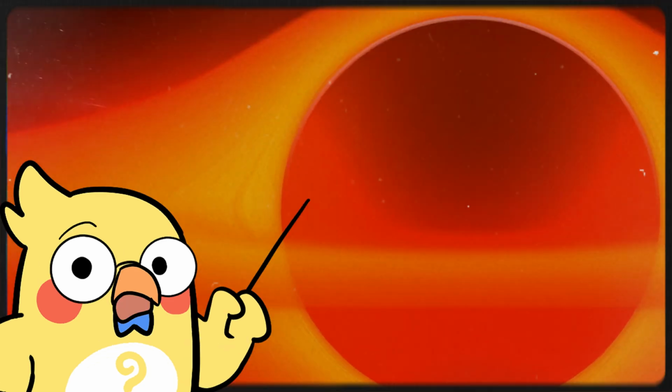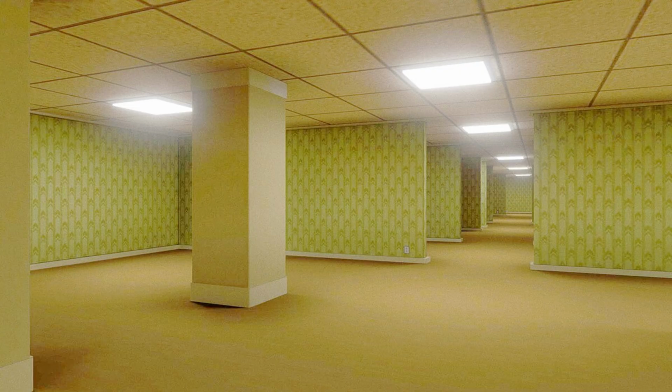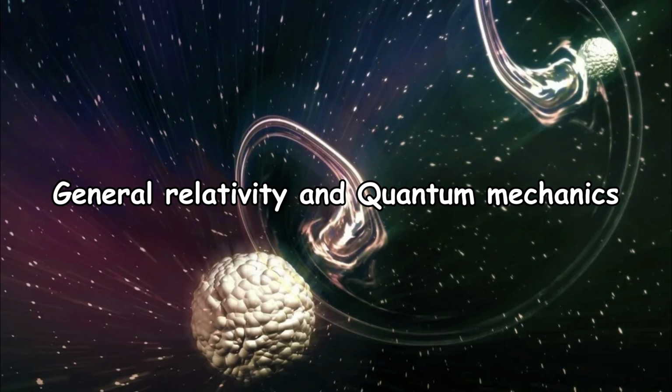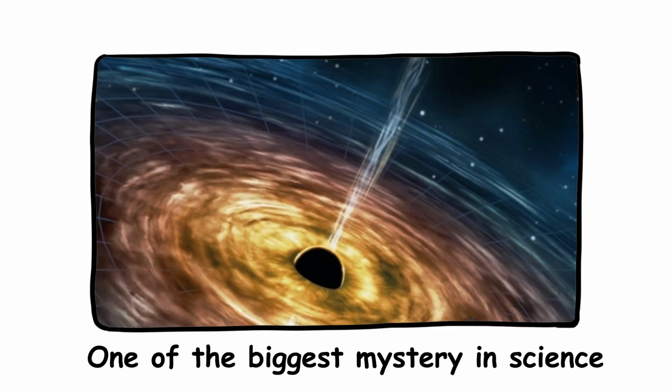Once you cross the event horizon, all bets are off. No one knows what happens next. Maybe you hit the singularity and get crushed out of existence. Maybe you pop out in another universe. Maybe physics throws up its hands and calls it a day. Our best theories, general relativity and quantum mechanics, just don't agree on what's inside. And that disagreement? That's one of the biggest mysteries in science.